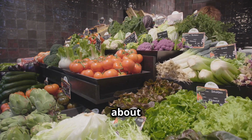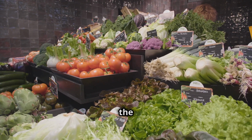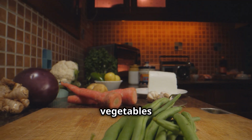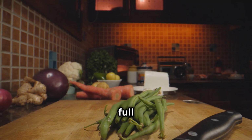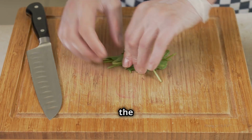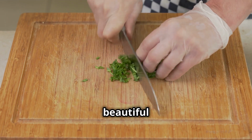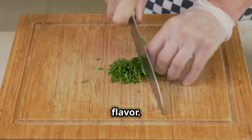This dish is all about freshness, so make sure you're using the best quality produce you can get your hands on. We want those vegetables to be crisp, vibrant, and full of life. And don't be shy with the herbs. A generous handful of fresh basil and parsley will add a beautiful aroma and depth of flavor.